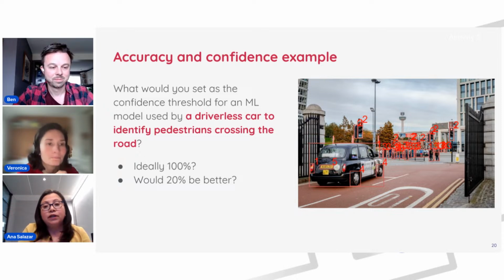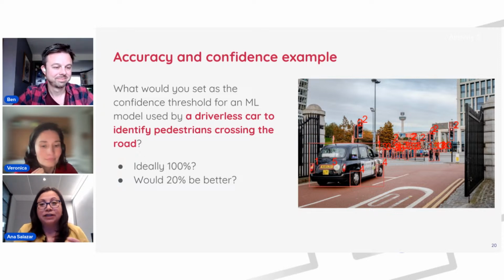But there will be other applications where you can afford a lower threshold. For example, imagine classifying green and red apples. Someone might finish their grocery shopping with red apples when they ordered green apples. So it's not that critical, right? So you can afford a different kind of threshold.